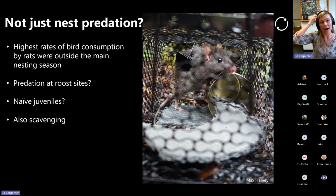Another thing that was surprising was that the timing of bird consumption didn't quite align with what we expected. We thought that most of the bird consumption would be happening in the spring when birds are nesting and vulnerable. But we actually recorded the highest proportion of rats consuming birds in autumn and winter.